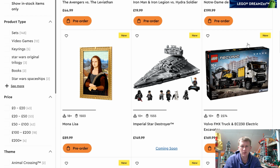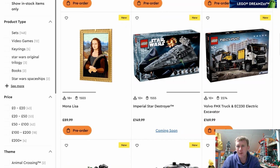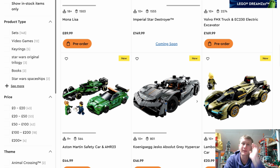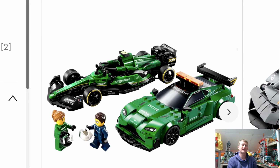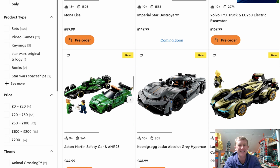Now, I saw this cheese, liked the cheese, and then realised it doesn't come on the stand like the other cheeses. So now I don't want the cheese. Now, we also have the Volvo truck, 169.99 for that. A lot of Speed Champions coming again now. So this one is 44.99, but you get the safety car from F1 and you get another Formula 1 car. So if you want to create an F1 Grand Prix now, you can start to do it, because we now have the McLaren as well as the Aston Martin, and they're out at the same time, so it would be a good time to jump in and get them. And obviously, with it being a safety car, you would need both of those anyway.